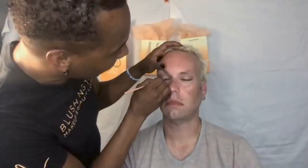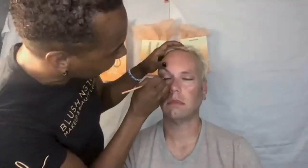You can also use it in your eyebrows. There are a lot of different things you can do with the smudge pot. I also use it in my eyebrows to fill them in, with a different brush. It's multi-purpose.